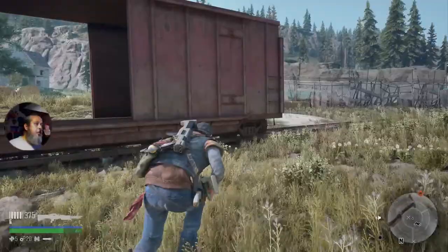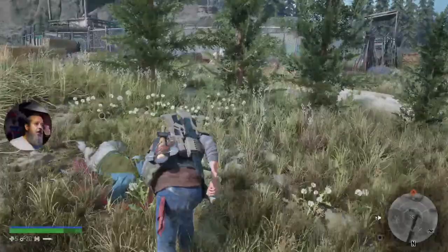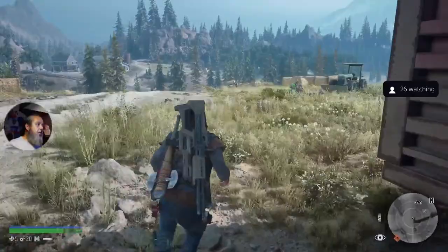It's a friendly camp, so they're going to help me. They got her. I think they got her. Yeah, they did. They were ready to ambush the camp, so I got here on time. It's a friendly camp, so they helped me.